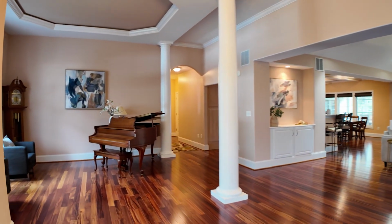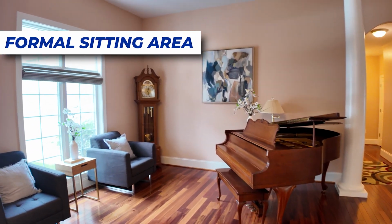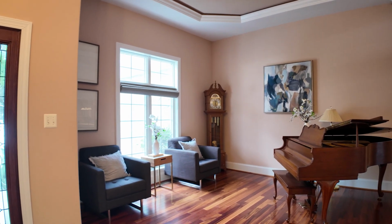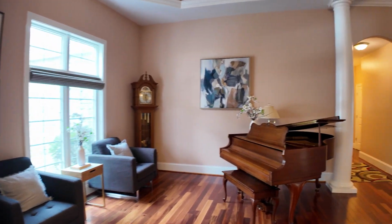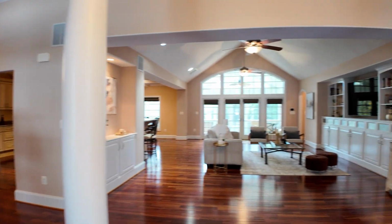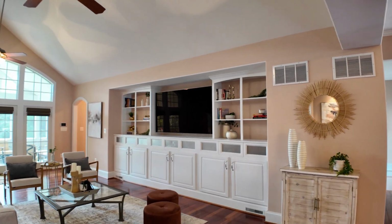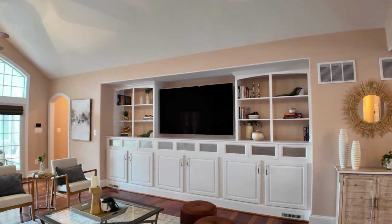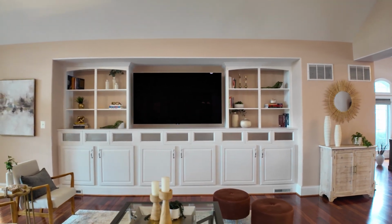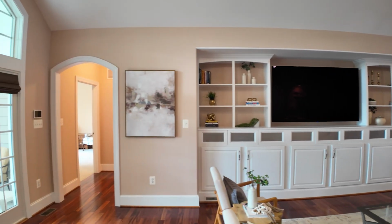Good use of the space too. And then we have a piano over here in our formal sitting area. We have the same kind of light structure up there as well, so that's really nice. But you can see just how nice this entryway is. And then we have the kitchen over through there, and then our living space. So the living space is great because we've got a ton of built-ins, right? That's something I like to see just because it makes it really uniform, really crisp, really clean. Love to see that. Again, that's hardwood flooring throughout.